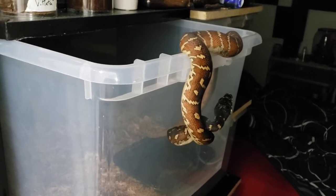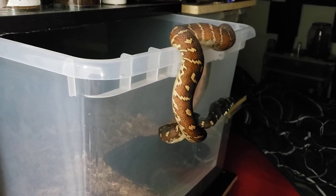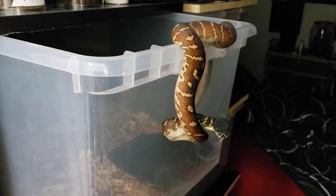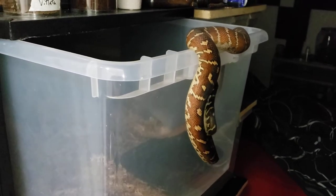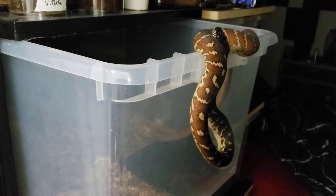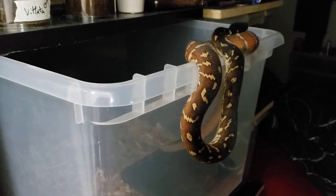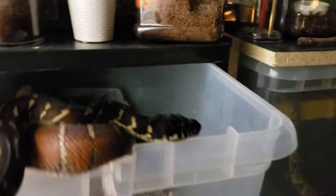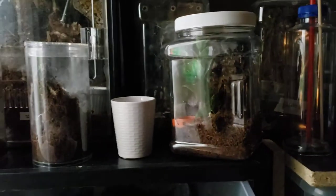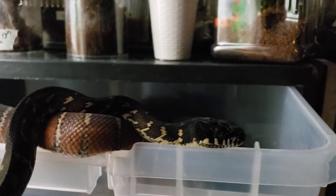I do find that these are a little bit more intelligent, like I find with my false water cobra and maybe some of the other larger colubrids. And now I don't know if that has any association with the size of the skull, but you can see in the background some of my juvenile and adult tarantulas, some of my Poecilotheria.